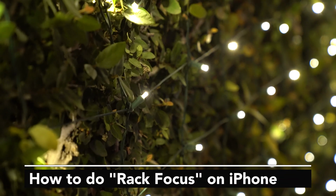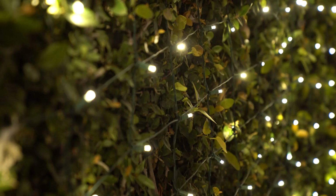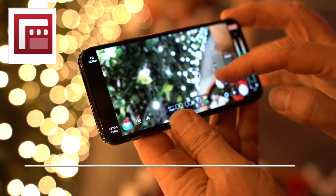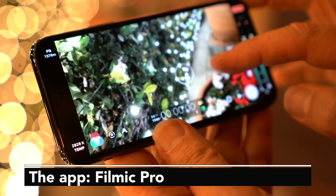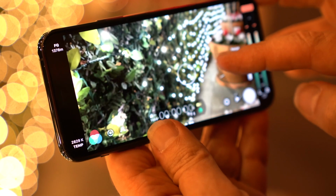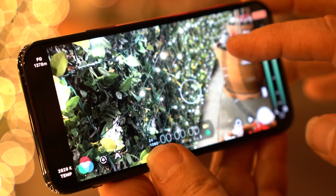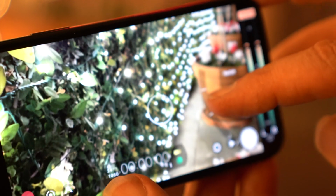Okay, so you've seen this effect in movies for years. It's called rack focus. Cinematographers have a lot of fun with lights and turning them into little circles. You've not been able to do that on the iPhone until now. Let me show you how. You can do rack focus on your iPhone with an app called Filmic Pro. It's about $15 to buy. It's a really nice effect if you're making a video from the lights, and really easy to do. All you do is tap on that little square, and then the focus control comes on and you just adjust it until you get it right.